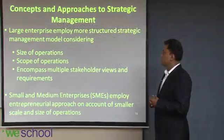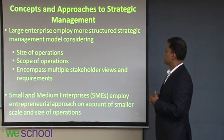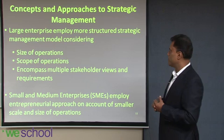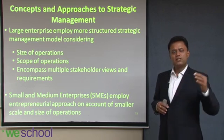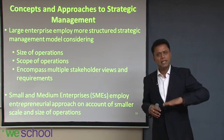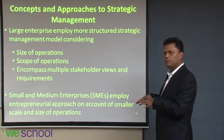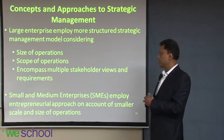Let's look at concepts and approaches of strategic management. Large enterprises employ a more structured strategic management model. So that's what I was talking about. Mostly large and medium-size enterprises employ a structured approach towards strategic management.